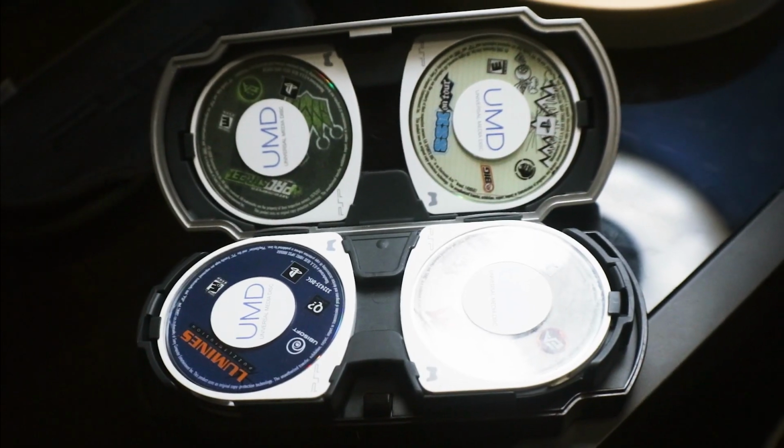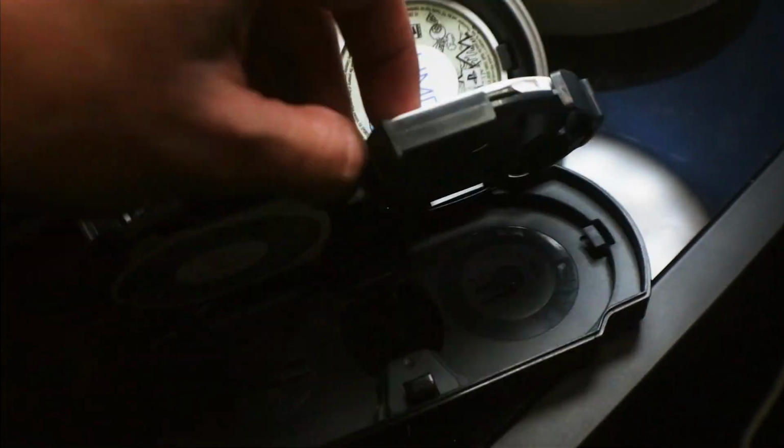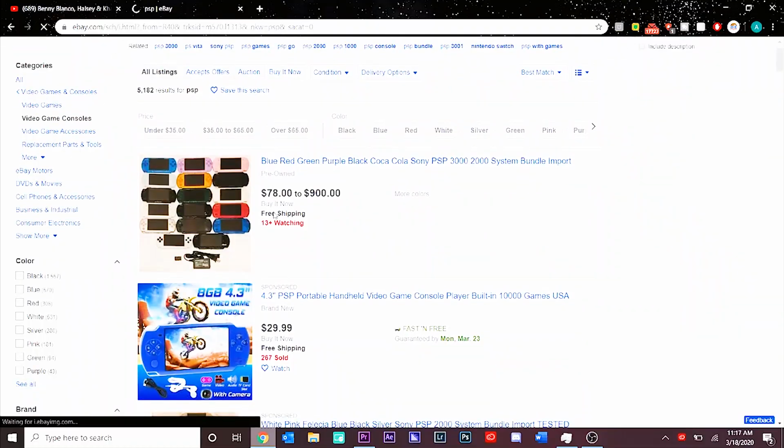They range about $20 to $30, which isn't too bad, but that's per game. So if you wanted to have 2 or 3 games that you wanted to play, they could range from about $40 to $60 for all of those games put together. Also, the PSP can actually be kind of hard to come by nowadays, and when you do find them, they might be a little more pricey.